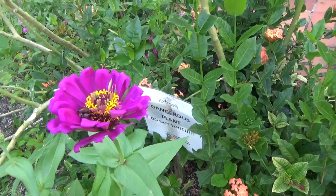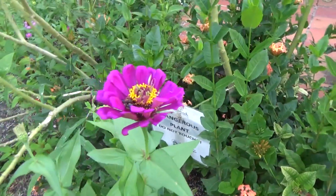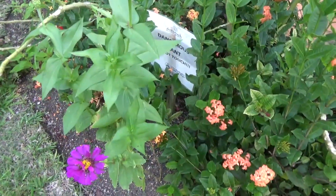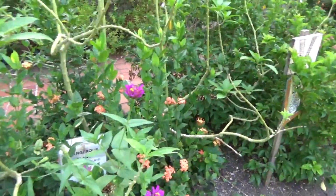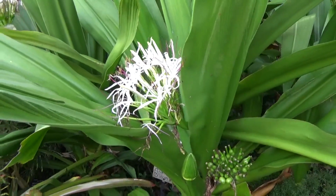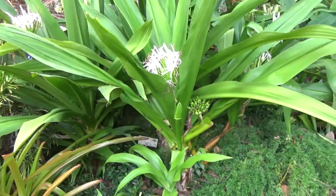Not sure what this plant is. It says dangerous, do not touch. Maybe it's just got the sap or whatever, but it should have a name so that you know. I'd love to be able to know what it is. That's intrigued me even more. Anyway, I've got one of these and I put it in the wrong place.